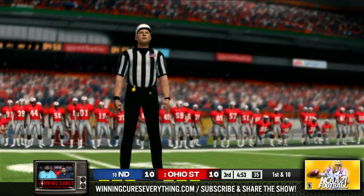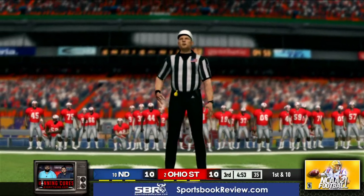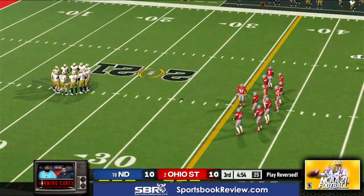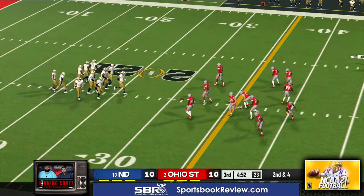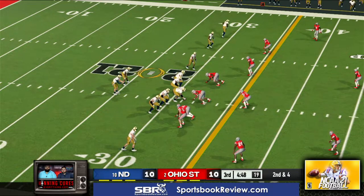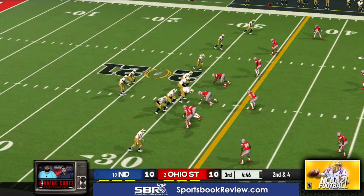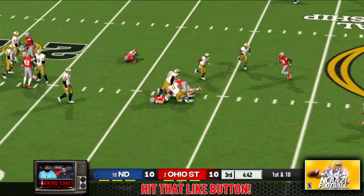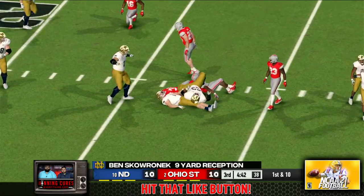After review of the play, the ruling on the field is reversed. Well, after seeing the replay, it was apparent that his knee was down before he lost the ball. Yep. Those guys in the booth aren't perfect, but they got it right this time. They're about 4 yards away here on second down. And he's tackled at the 40-yard line.